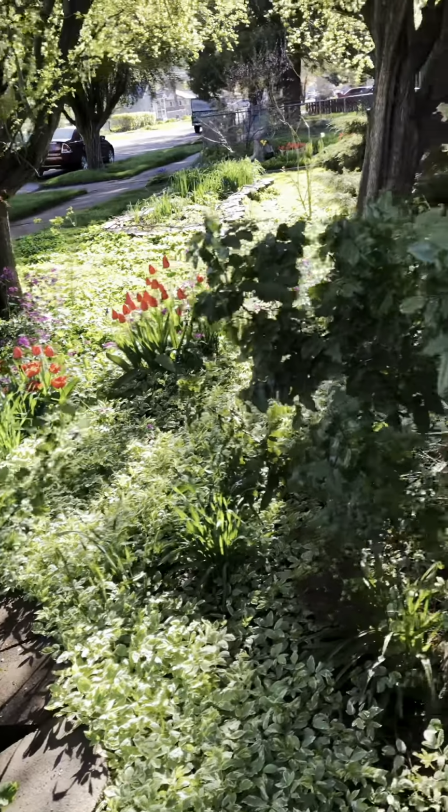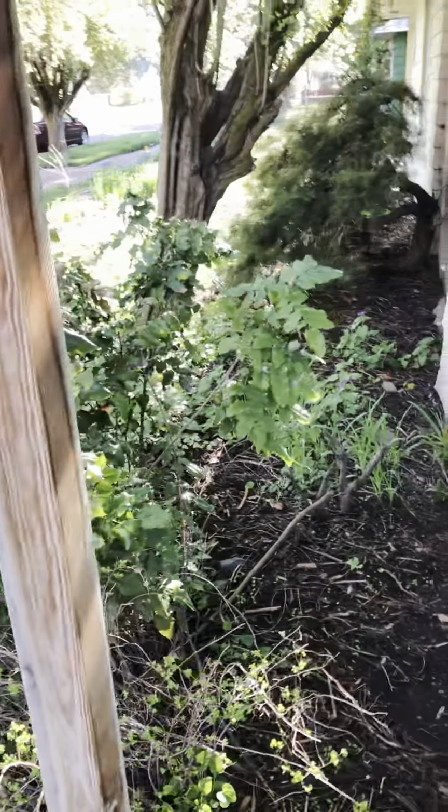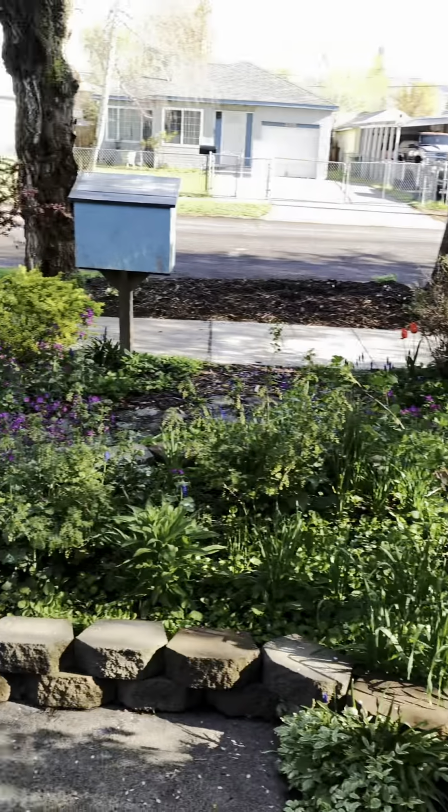But that water all goes to the river. It didn't go to the sewage plant to be treated. That water goes out to the river, and there was a lot of it.